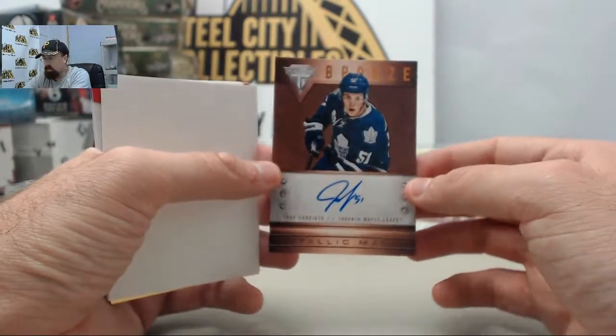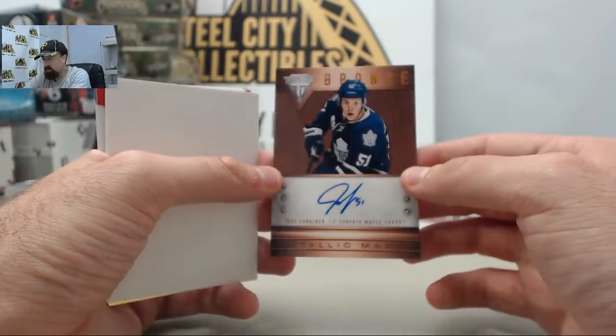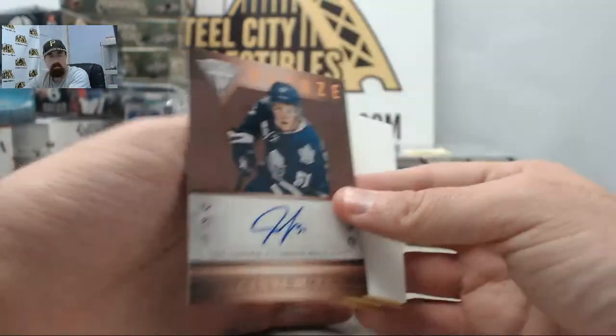So we've got the Jake Gardner Bronze Metallic Marks autograph card, Toronto Maple Leafs.